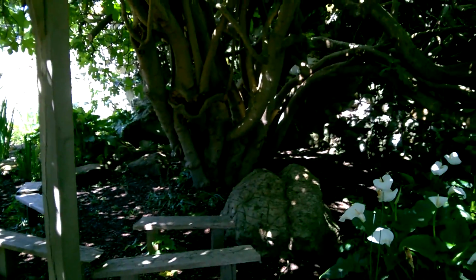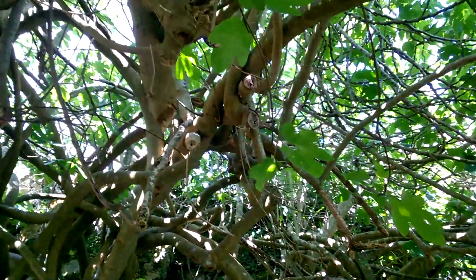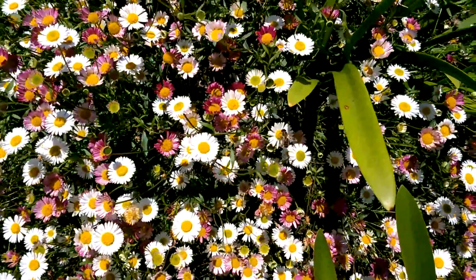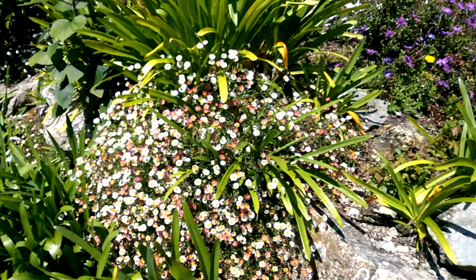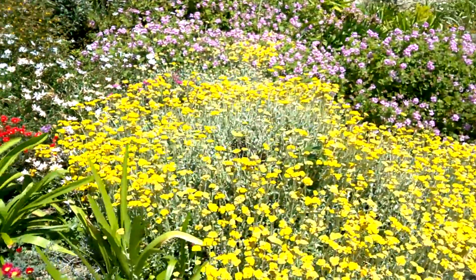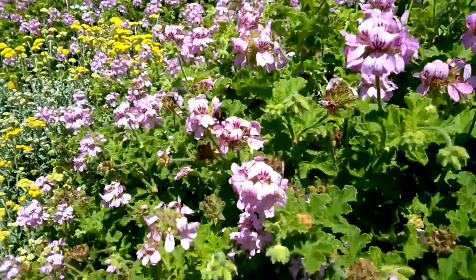Let's see if I can just adjust the... So that's a really, really old, tangled tree trunk of figs. One thing I have noticed on all of my outdoor stuff here in the Isle of Wight is the bees appear to be doing better here on the island than they are on the mainland. So I don't know what they're doing right here on the island that we're doing wrong. The bee population here seems healthier than I've seen back at home.